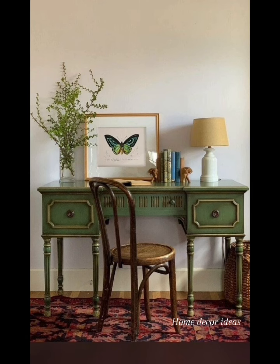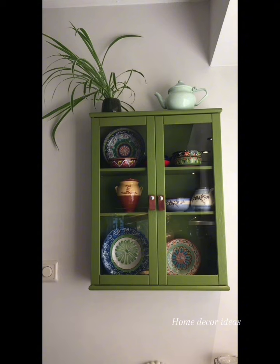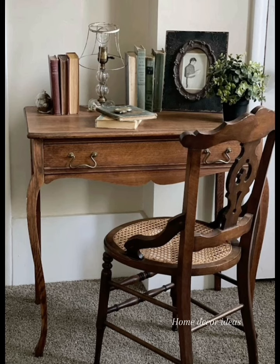In the living room, keep things neutral with soft color palettes, think whites, grays, and greens. Add textures with cotton cushions and distressed wood furniture. A simple reclaimed wood coffee table can be a perfect centerpiece.